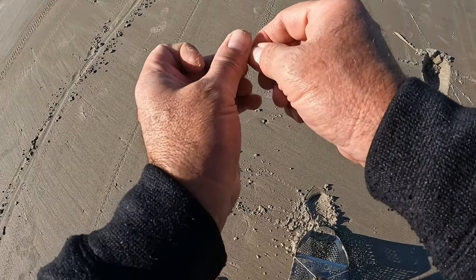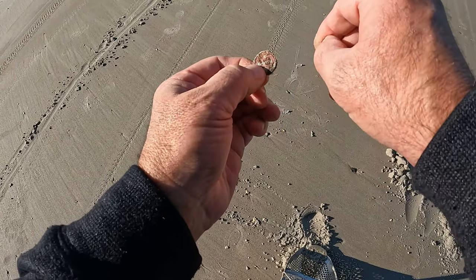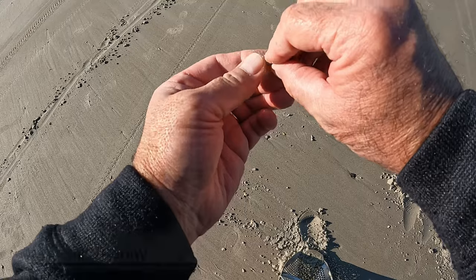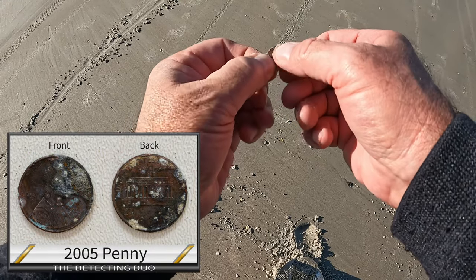Netted penny. That one is a Lincoln. Or a memorial. Yay. Lincoln Memorial. 2005 on that one.